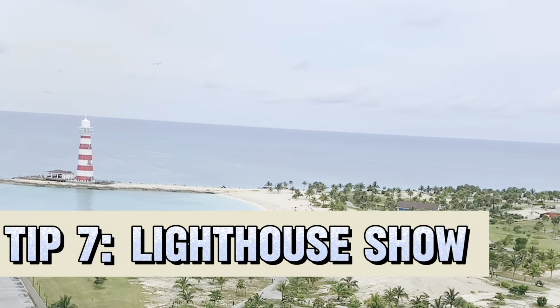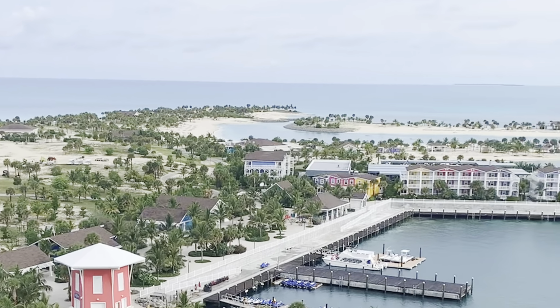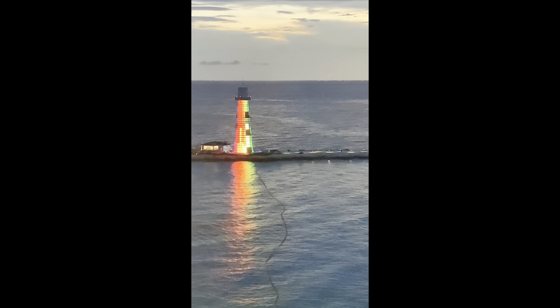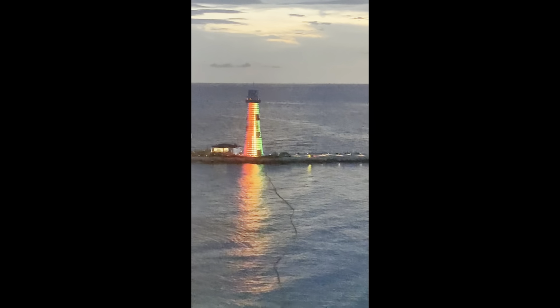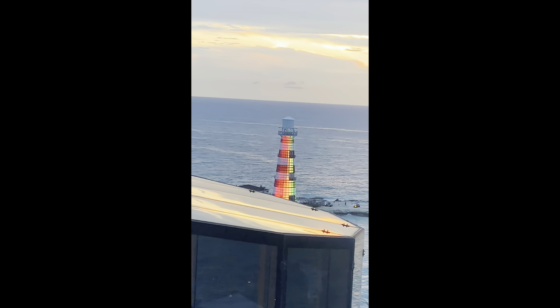If your sailing stops at MSC's private island Ocean Cay, they will put on a light show on their lighthouse on the beach. This show can be viewed on the beach or on the ship. We decided to stay on the ship and watch the show from there. At the time, we thought that going as close to the front as possible would give us our best viewing area. I'm not so sure it was.